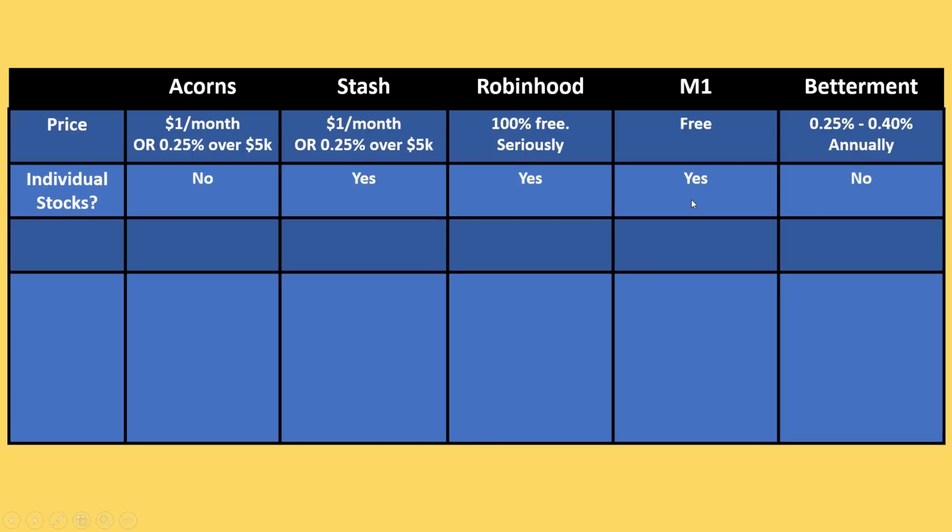Now, M1 Finance, just kind of like Robinhood in the same way, except you can actually buy fractional shares. So, M1 Finance might have the upper hand on this one. And then Betterment, they can't really allow you to buy individual stocks. So this is more so funds that they will kind of set up for you and manage for you. So it's definitely the most passive out of these 5 here.